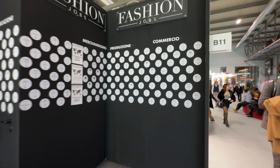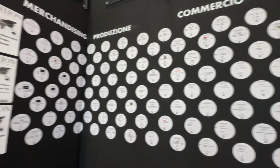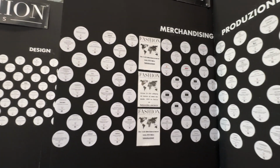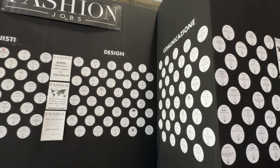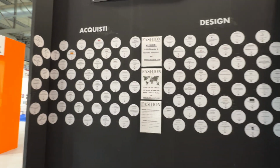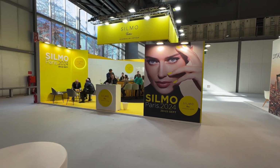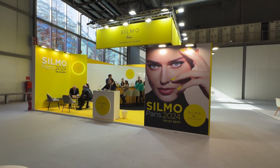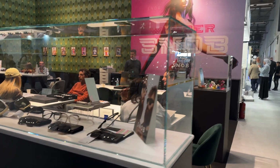So this is an interesting part. They have basically a message board where I don't know what those words on top are because they're in Italian, but it's basically a message board for job opportunities. So it's like a sticky note version of LinkedIn. And so there was all these descriptions of different positions available, and I guess you could take a picture of them and reach out to them. This is the Somo booth.